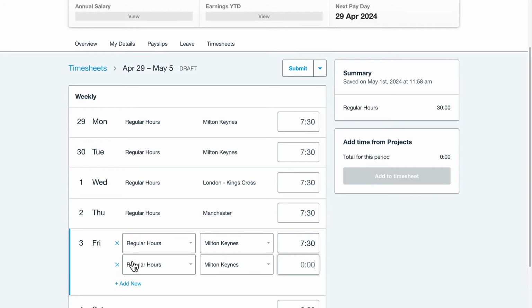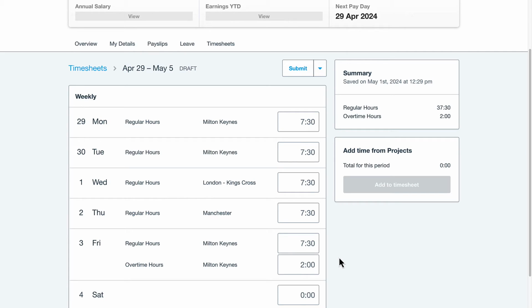And we're just going to add some overtime on too. Now one thing to be aware of with your timesheet is that you will need to make sure that you fill it in accurately and you complete it. Because timesheets take precedence over any salary and wages information that have been set up within the employee records. This balance here is what's going to be paid to me. We have a summary at the top. Xero's automatically calculated those hours in real time.